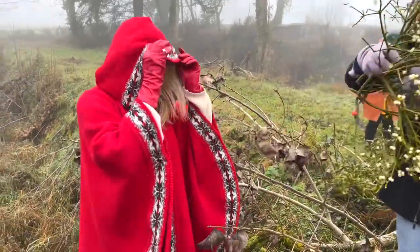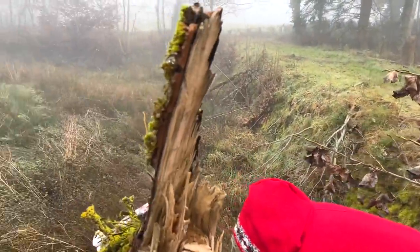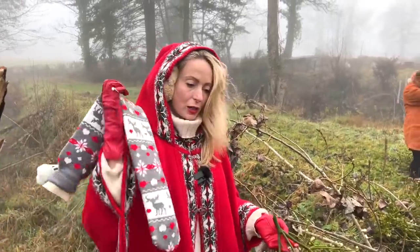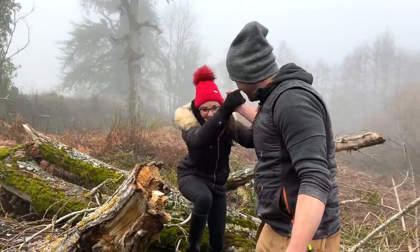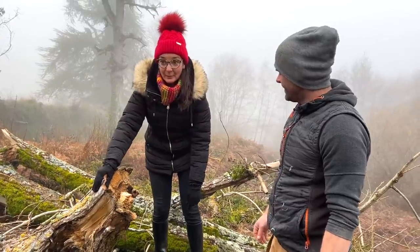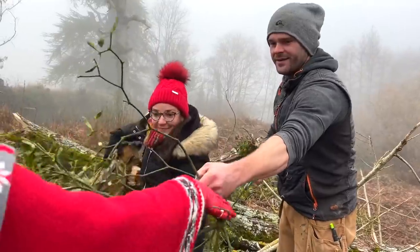How lucky are we to be able to just come out into the garden and just pick huge bunches of mistletoe? Well, I wouldn't consider this the garden, Steph. Well, it is in the garden. Right, mustn't forget hot water bottle. This is a good spot for it. This is really intrepid mistletoe searching, isn't it? My boots. Remember the boots I bought? Yeah, I love them. Yeah, but they are super slippery. Oh, no.